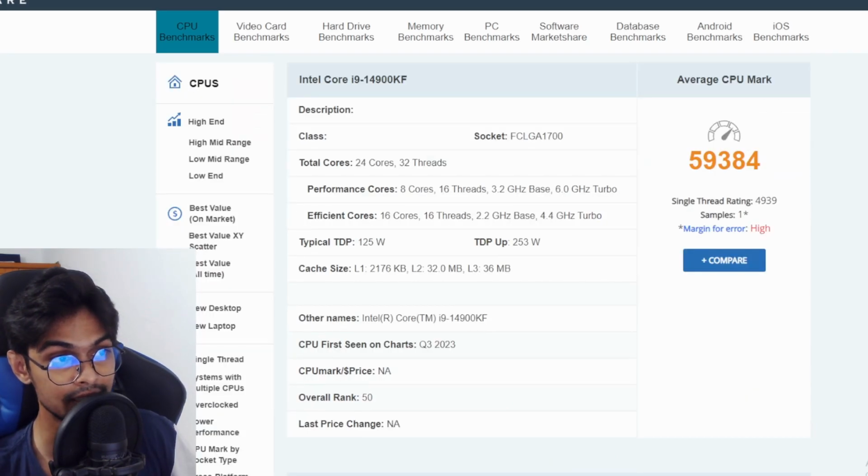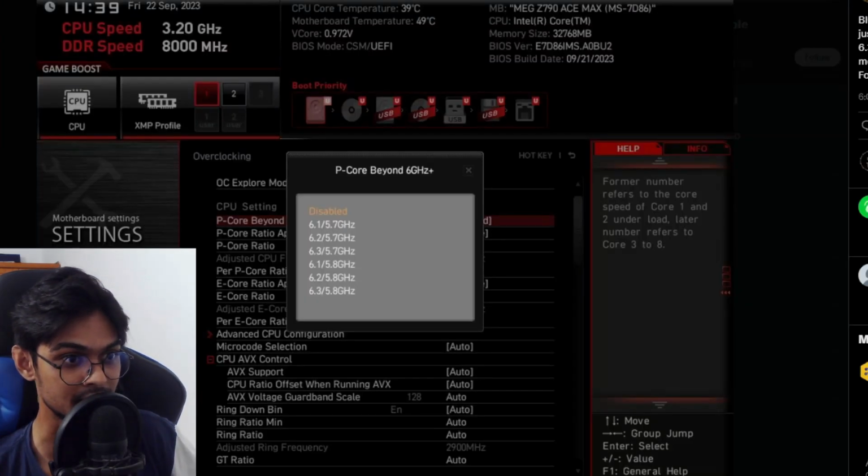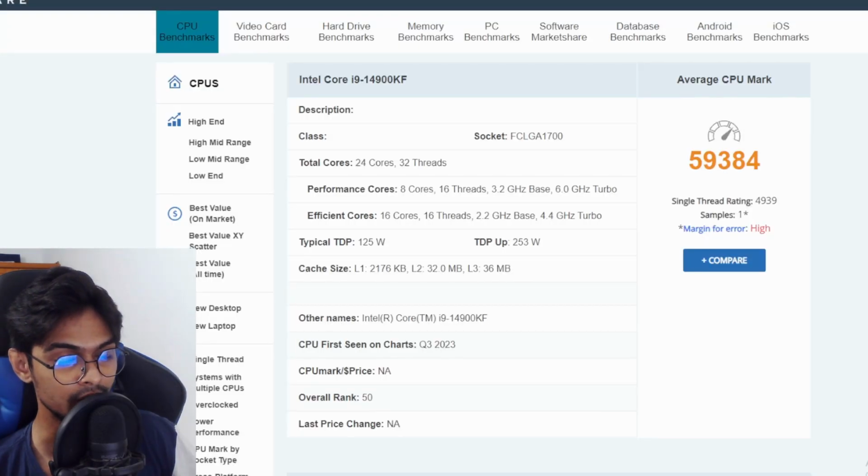Yeah, what do you think? Will this CPU go beyond 6.3 gigahertz, which is kind of crazy, or will it be a complete failure? I believe it won't be, as long as the pricing is correct, of course.